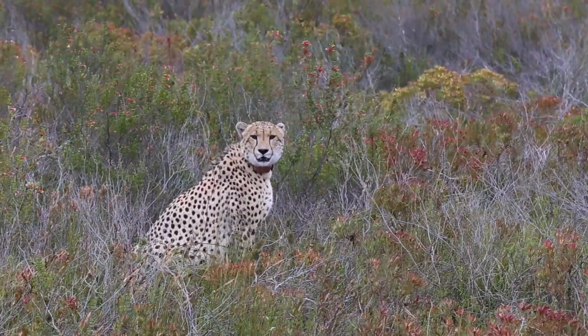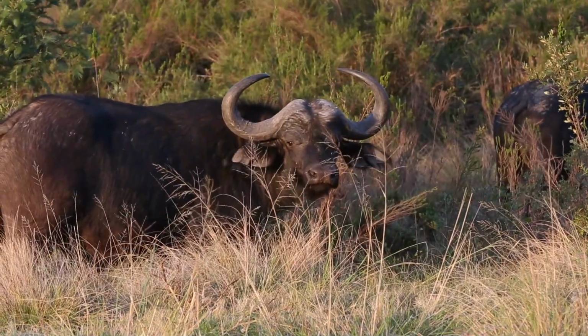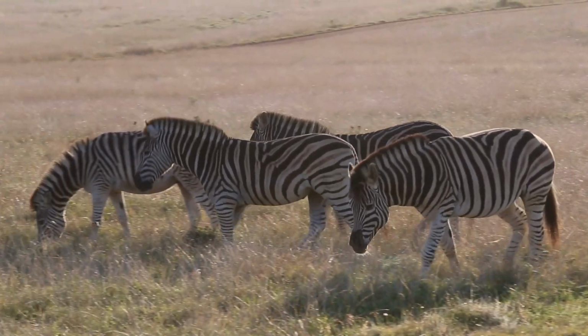A few of the different animals you can see here are the Big 5, the endangered black rhino, and the endangered Cape Mountain zebra. Now here's some more information about the hotel from the manager.